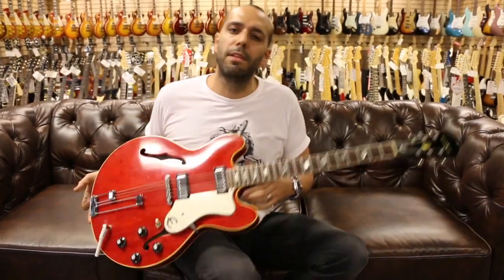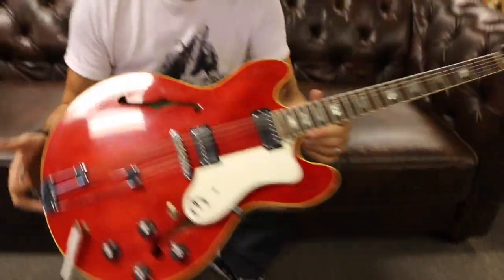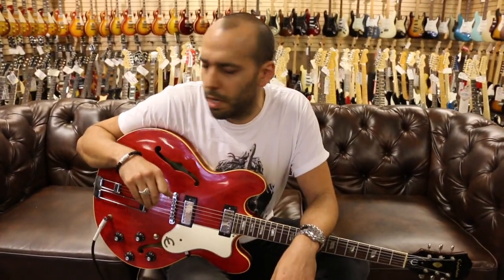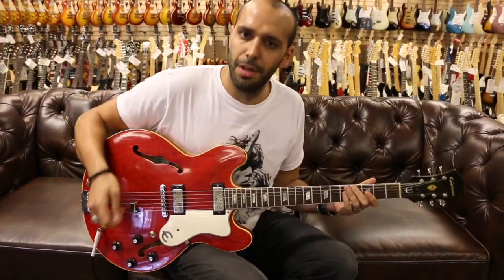All right, we're out front. We have the 1966 Epiphone E-360TDC Riviera, original cherry finish. Today we're going through a 410 Hot Rod DeVille, all EQs at noon. Just a little bit of reverb. Start up on the neck pickup, see what this thing can do.